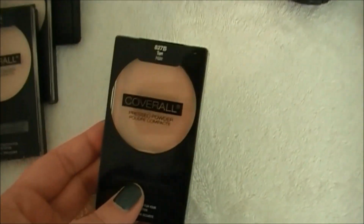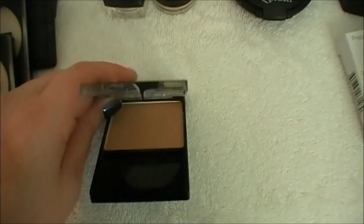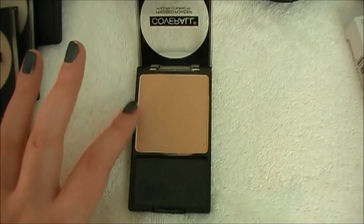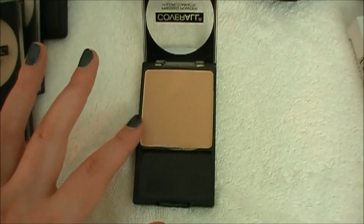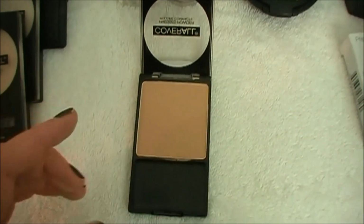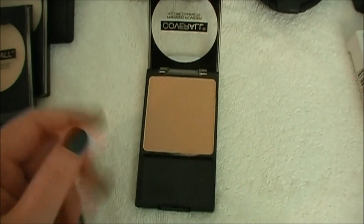And this one is in the shade Tan, and I thought I would use this as a bronzer slash contouring shade. I'll have to give it another shot, but it's really great using a powder that's a few shades darker than your natural skin tone, and you can use that for just warming up your skin, or using it as a bronzer or a contouring powder. It's a really nice little trick there, especially if you have fair skin and you're looking for an alternative.